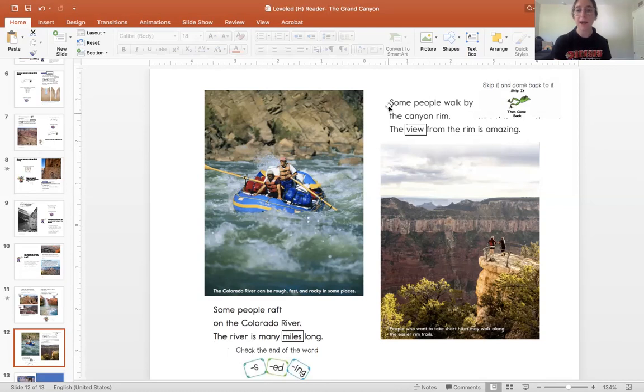Some people walk by the canyon rim. Remember, that's the edge here that we see. The... Ewa. That doesn't sound like a word I know. I notice my frog is here, which means I can skip it and come back. The v from the rim is amazing.